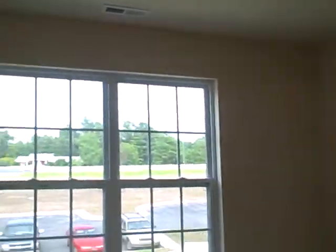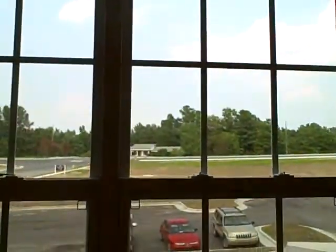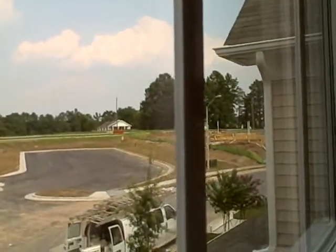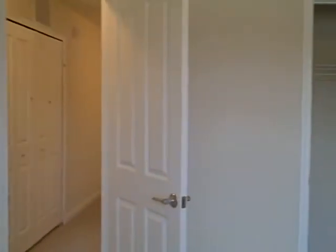Pull down stairway to the attic. It feels good in here too. Nice and cool. And I don't know, well no you can't tell, but they're already starting to build around there. Okay, one more bedroom and we'll be done. And the hall of fame.